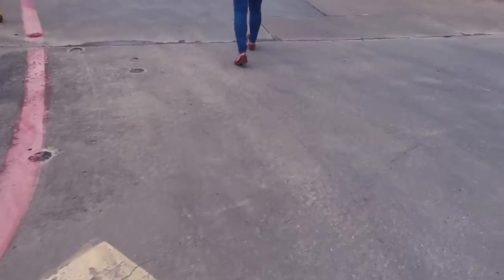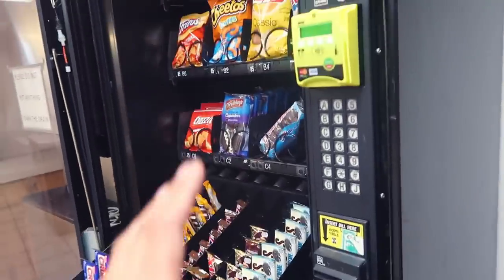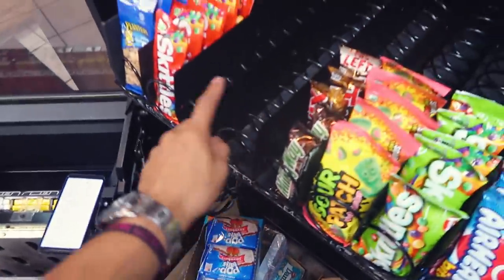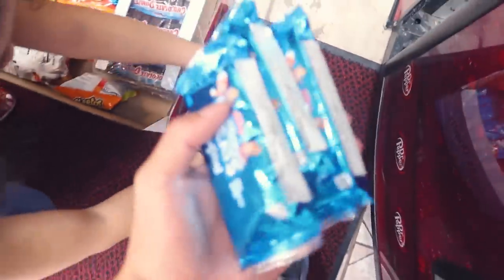Wait for me, why are you going so fast? Alright guys, so right now we are filling up the snack machine and it was actually very, very empty today. I would say there was maybe about 10 slots empty. Look, we do have two empty slots right there and there was about 8 up there. They like these a lot, baby. Rice Krispies. Really? Perfect.